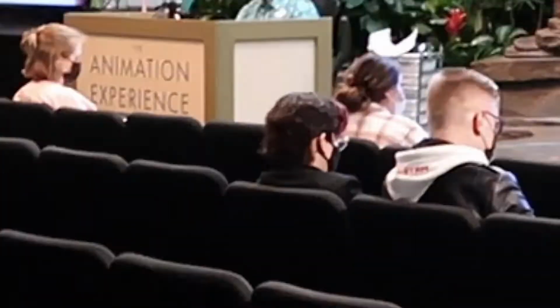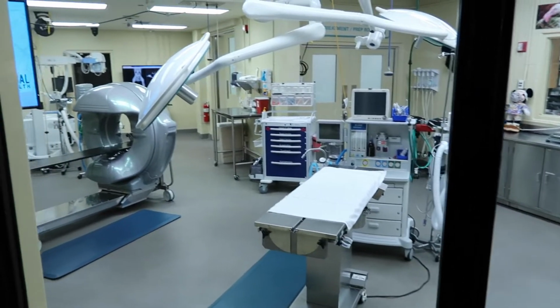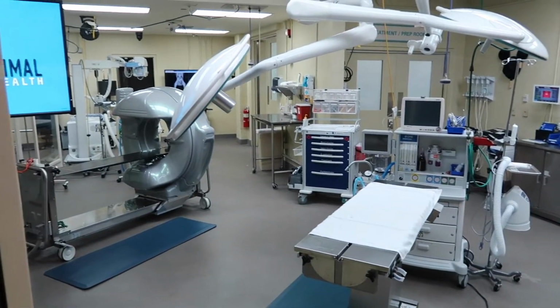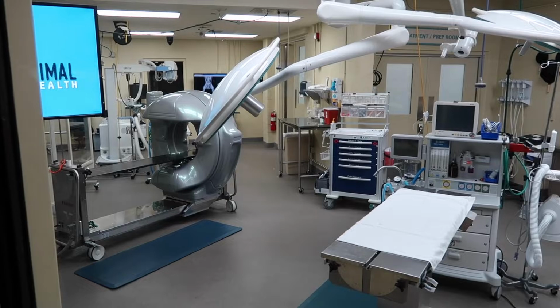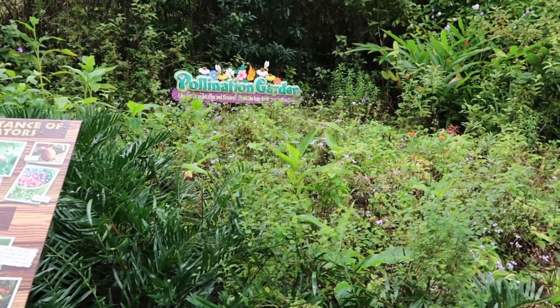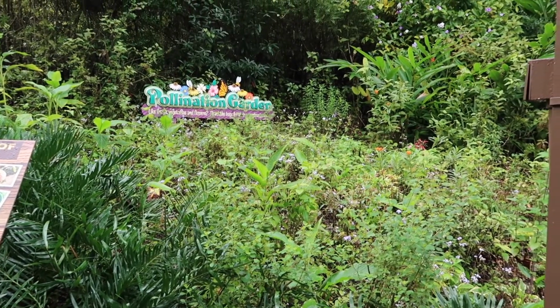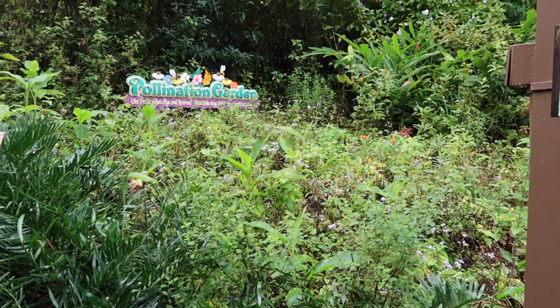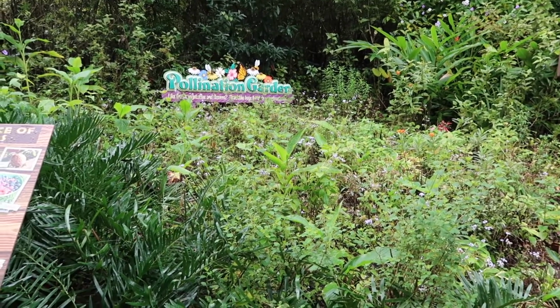You can also see here where they do some of the medical procedures for the animals. So like I said, you see a little bit of everything here at Rafiki's Planet Watch, a wide variety of things to do. I never noticed this before, but they do have a pollination garden which has different flowers too. So again, I was talking about how they have a bunch of different things here. This is one of them.